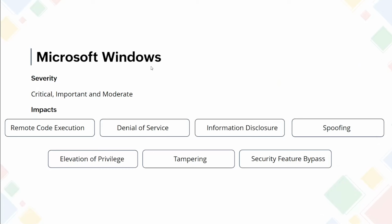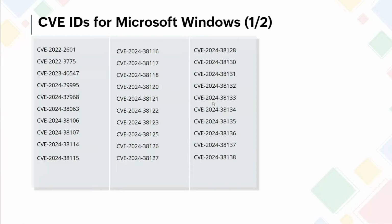Then we have Microsoft Windows, and the severity of the vulnerabilities are critical, important, and moderate, with impacts being on all the 7 impacts of this month. These are the CVE IDs for Microsoft Windows. We have another slide of IDs as well. So, dear participants, I shall pause for a few moments for you to take screenshots or take notes.